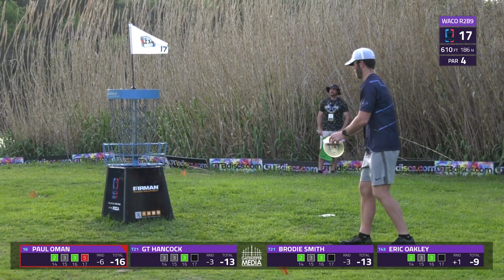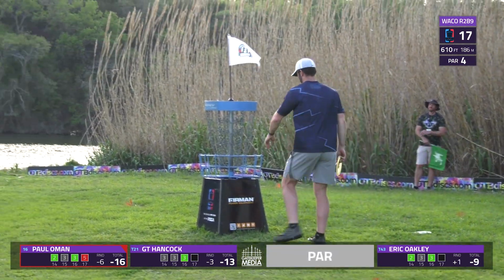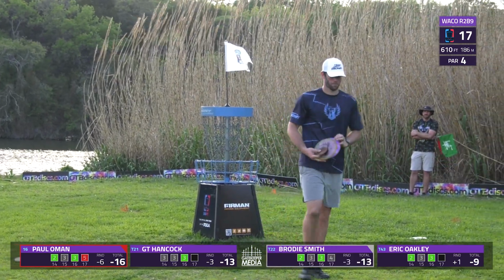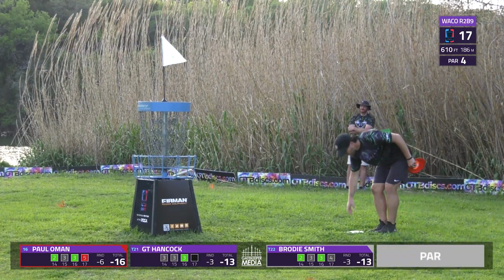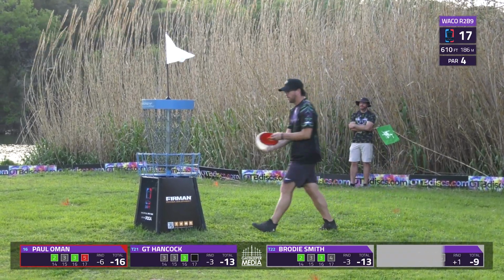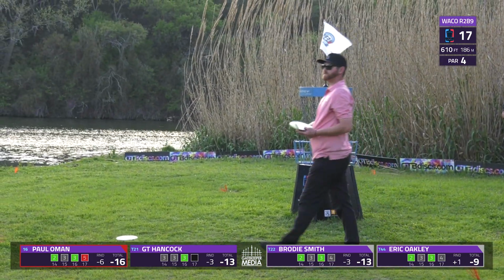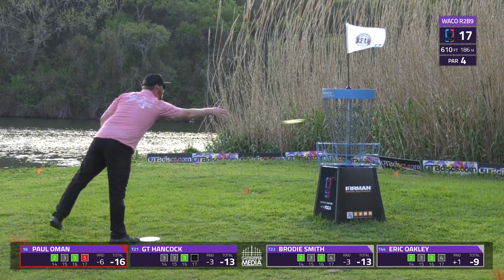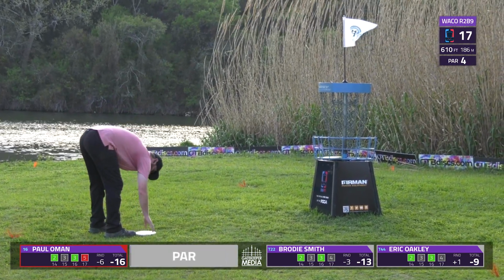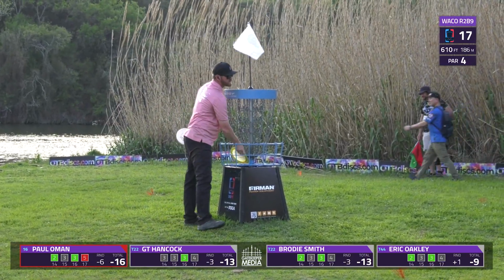You see about four expressions of frustration from GT there. He's kind of seen it all on the green today. A lot of pars. Yeah, I like the head scratch. That's my favorite one right there. Sometimes that's all you can do, Nathan. Yeah. He's probably going to give it one more scratch and then move on to hole 18.